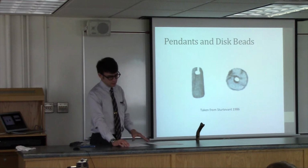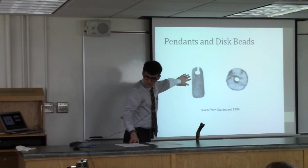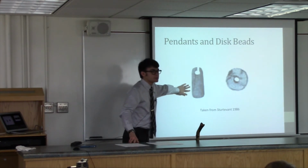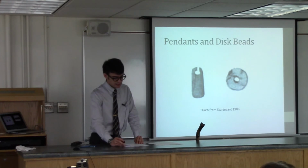Because the bone's grain runs the length of the horizontal surface of the solid sheets of bone in disc beads and pendants, we can tell they came from long bones. Their edges, however, do not show cut marks.